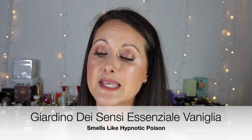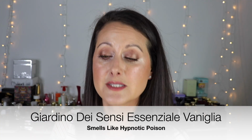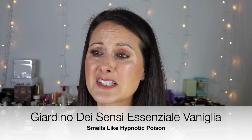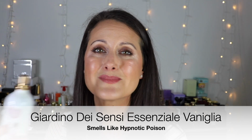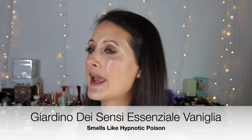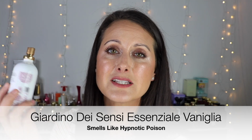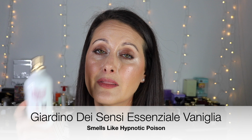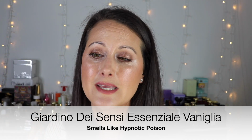Okay, next is this little thing that I found on the makeup store website. This is a fragrance from Giardino dei Sensi, and this is called Vaniglia Essenziale Profumo. This is really beautiful. It's similar to maybe Hypnotic Poison, but I would say again, this one smells more like Police Forbidden than Hypnotic Poison.